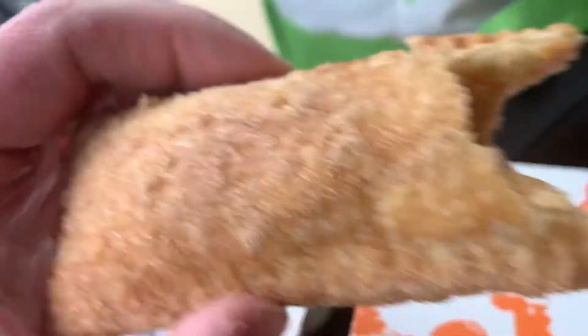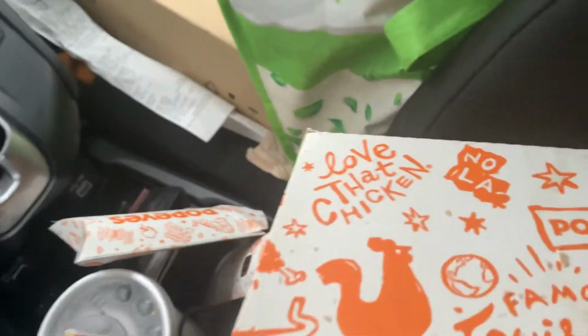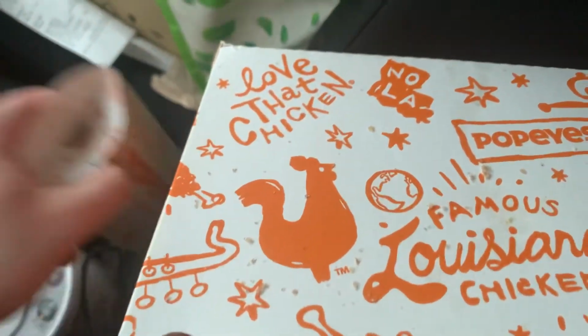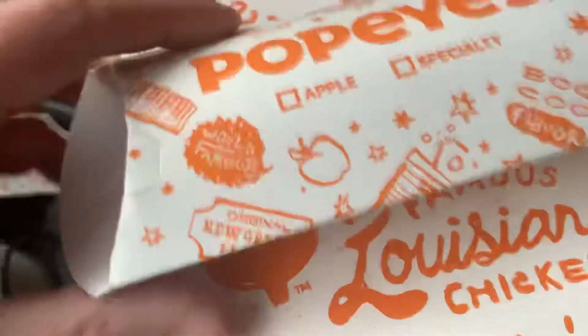It looks like the McDonald's. You know what? We're going to have to see. I think they taste... I'm not even going to say what I think. Let's get his opinion first. Let's get the kid's opinion.